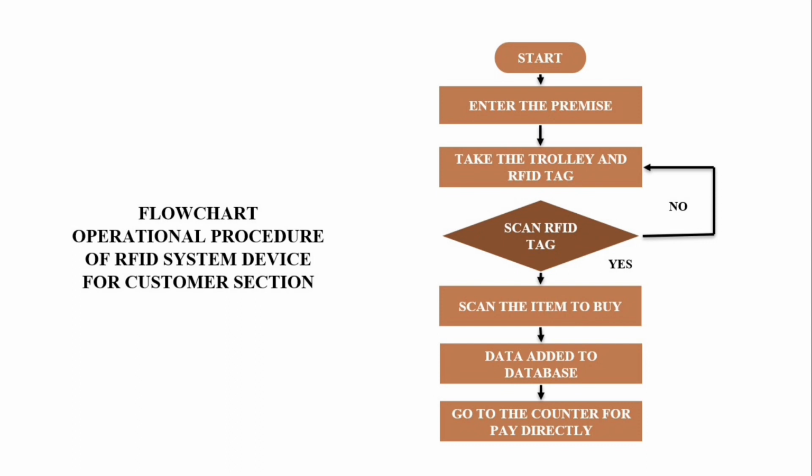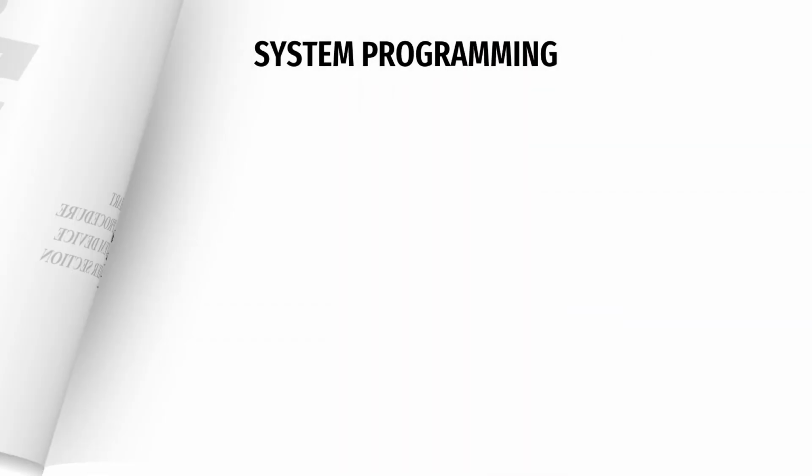If the item is to be cancelled, scan the item again. If you don't want to cancel the purchase, continue the process. Purchase data will be entered into the database. And finally, go to the counter for the payment.